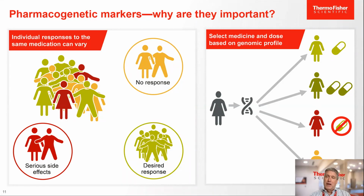The DME allelic configuration might point to an individual that has severe side effects, and so you might refrain from giving that person a particular drug in an effort to try to eliminate some of the side effects that would be detrimental to the patient. And finally, there are some individuals that might have no effect of the drug altogether.